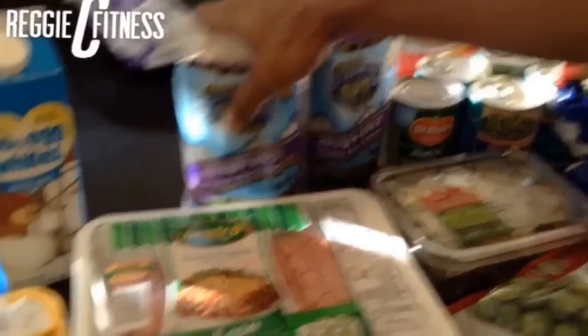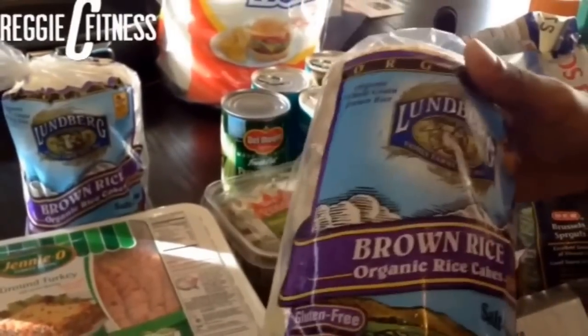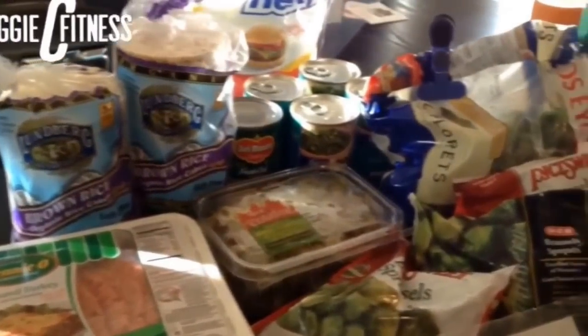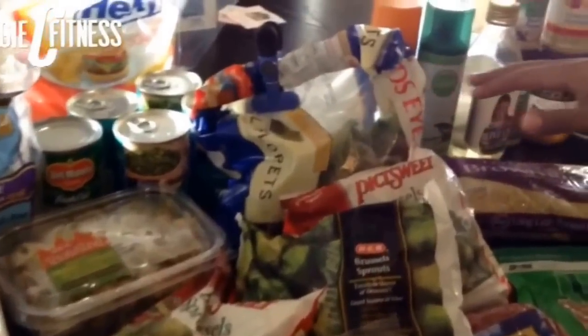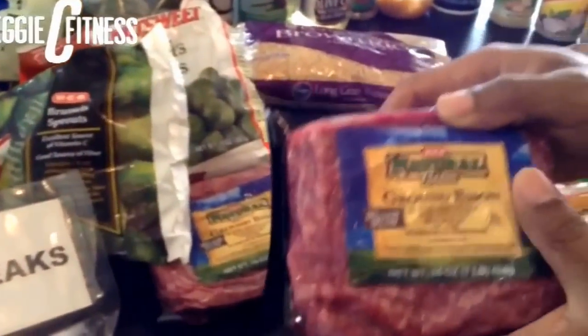I also have my brown rice cakes. These are very good when I come for some snacks, so I use these. These are awesome, especially when you need just something to snack on. Next, you see the broccoli. And if you keep making your way over, we'll see I have my ground bison, another good form of protein.